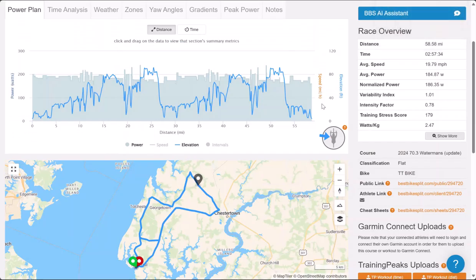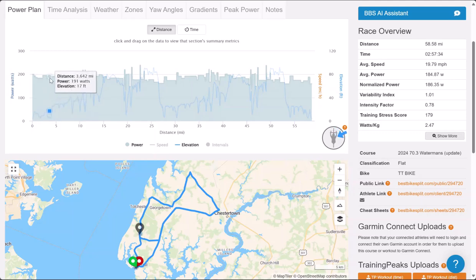Moving over to our power profile here. Again, we've referenced this a couple times now, but this is the power that this athlete is going to be putting out. You can see for the first couple of miles, 191, 191, and that's going to just pick up a little bit. It's going to get a little bit up and down through this section, and then it flattens out a little bit up to that right-hand turn, that tight turn at 200, and then it's going to back down a little bit to 180s back through here.